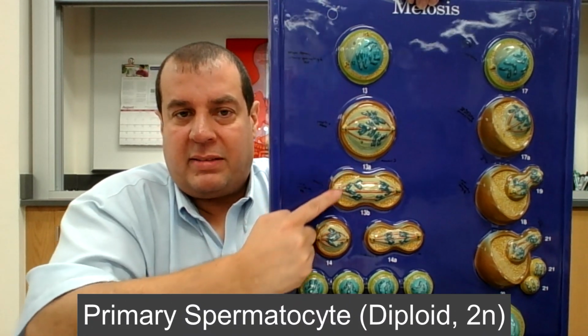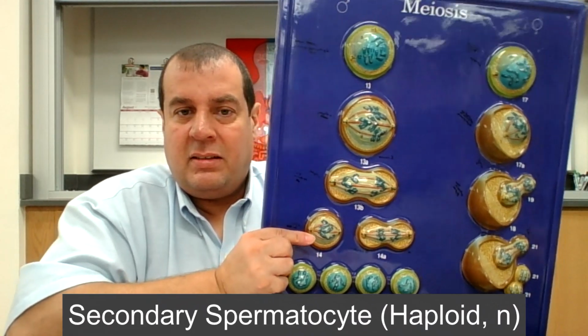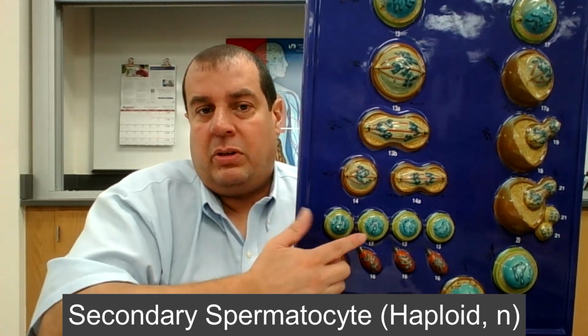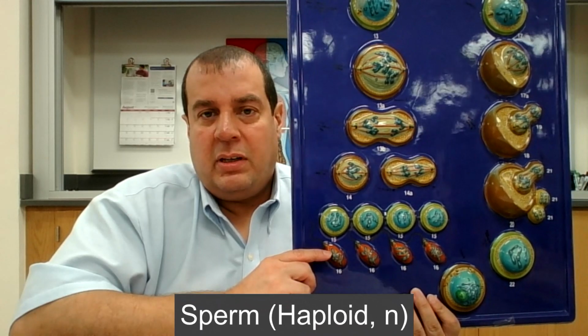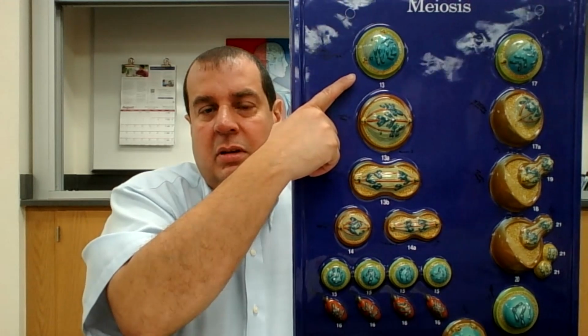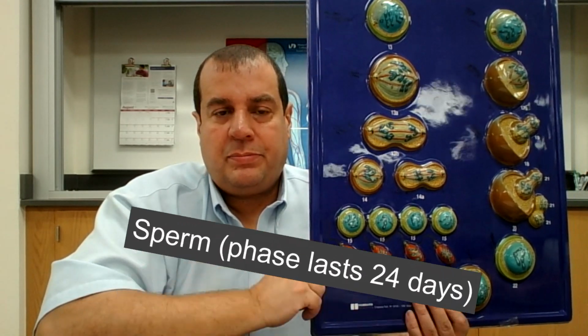Then that primary spermatocyte will divide into 2 secondary spermatocytes. Then the secondary spermatocytes will further divide. Each one will divide into 2, for 4 spermatids. And eventually the spermatids will become spermatozoa, and those are the ones that you saw in the lumen of the seminiferous tubule. Okay. So spermatogonia, primary spermatocytes, secondary spermatocytes, spermatids, and spermatozoa.